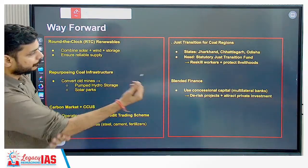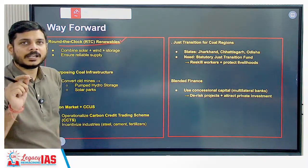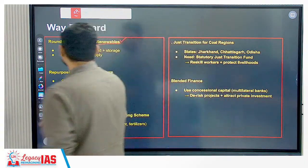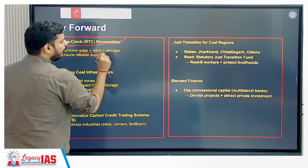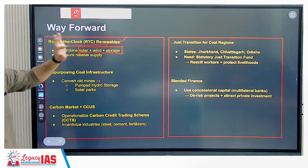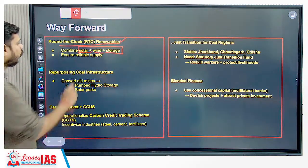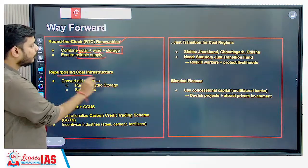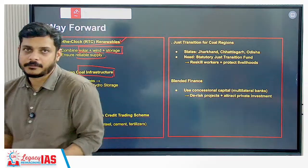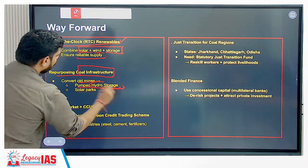What is the way forward? Round the clock renewables. That means, do we have a solution for the intermittent nature of the renewables? You combine solar, wind and storage. These must be combined so that there is continuous supply, that is, round the clock supply, ensuring reliable supply. Repurposing coal infrastructure. That means whatever coal thermal power plants or coal-based mines you have, you try to convert them. Convert these old mines into pumped hydro storage and solar parks.